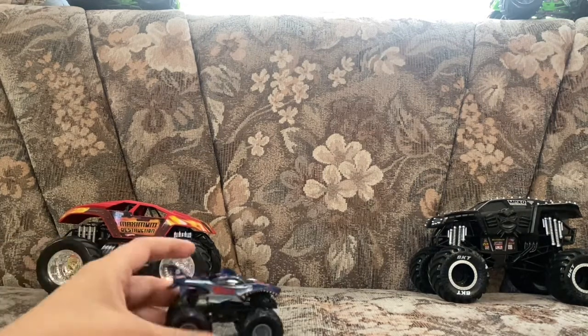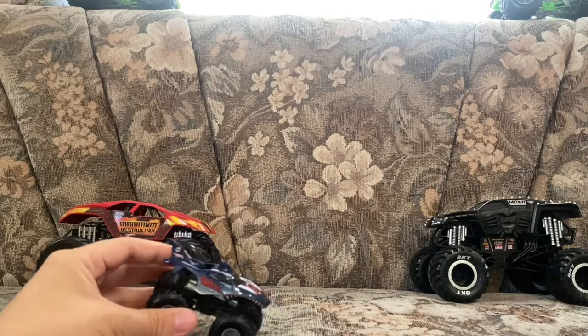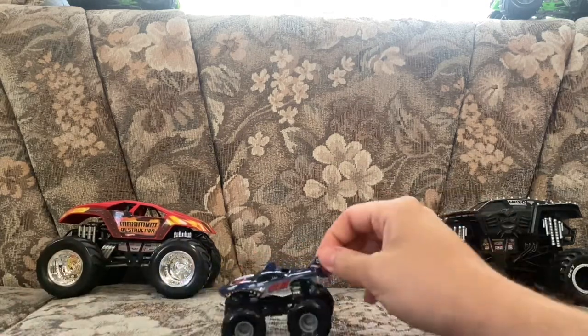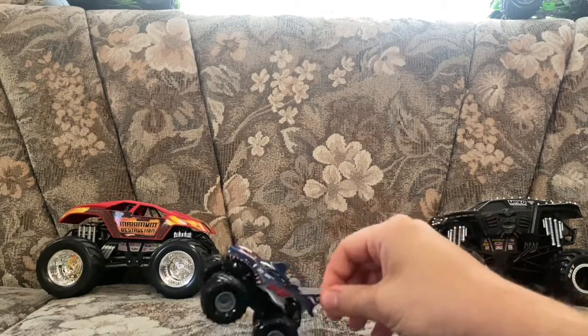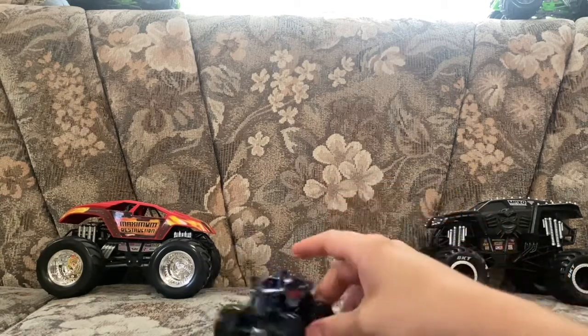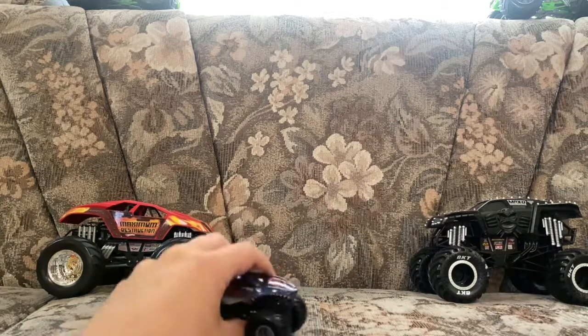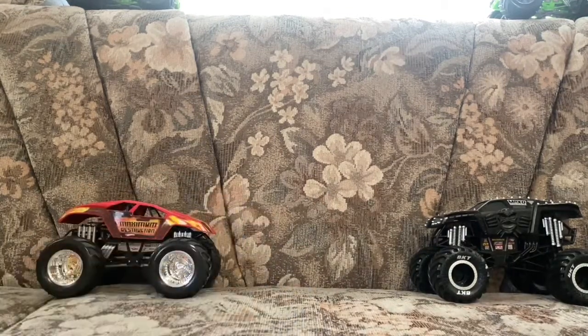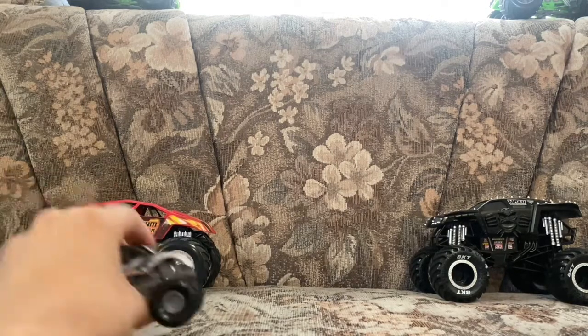Let's do Grape Bite from 2004-3, I assume. This is a nice small hub. My first time I had a Grape Bite. By the way, all of these trucks are mint condition, which I'm really glad to hear. So yeah, this is Grape Bite small hub. This is pre-Megalodon days, yep. But yeah, great truck.